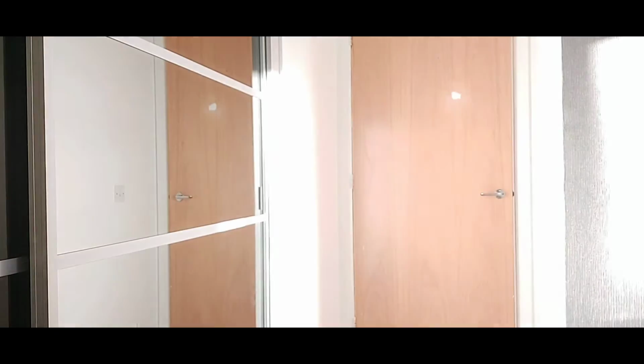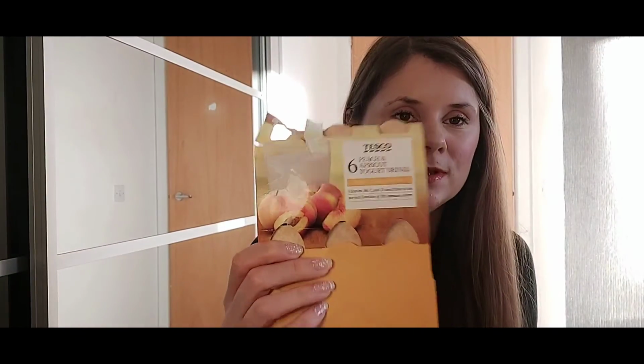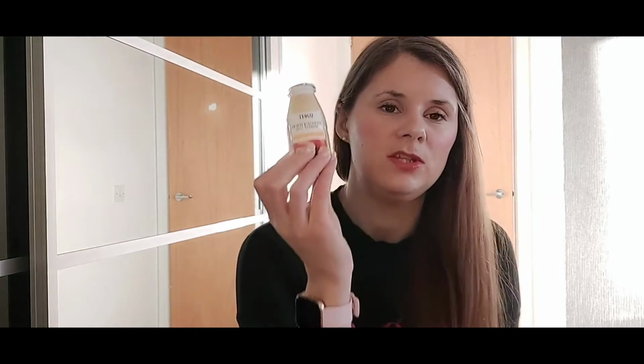And then I started off on these. These are peach and apricot yogurt drinks. The reason why I started using these is because I thought maybe it was a gut issue. I had heard, and it kind of makes sense, if your gut's not doing very well, if you're not able to digest properly, you're not going to get the nutrients you need to your skin, to your hair, to everywhere.